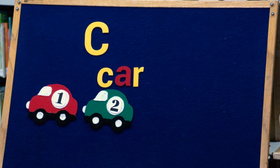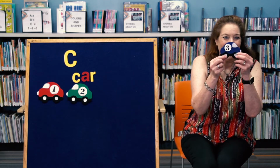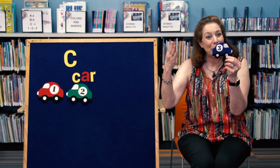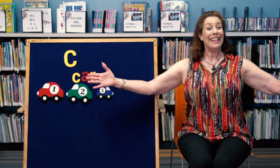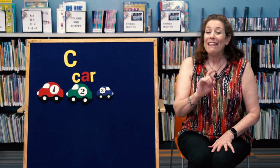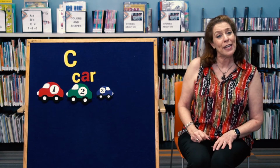Tell me what color car do you see? What color's that one? Yeah, it's blue. Big cars, little cars, beep, beep, beep. There are lots of cars driving down the street.